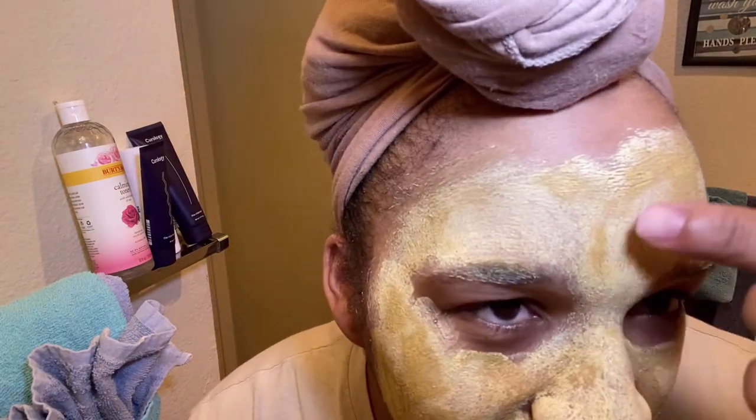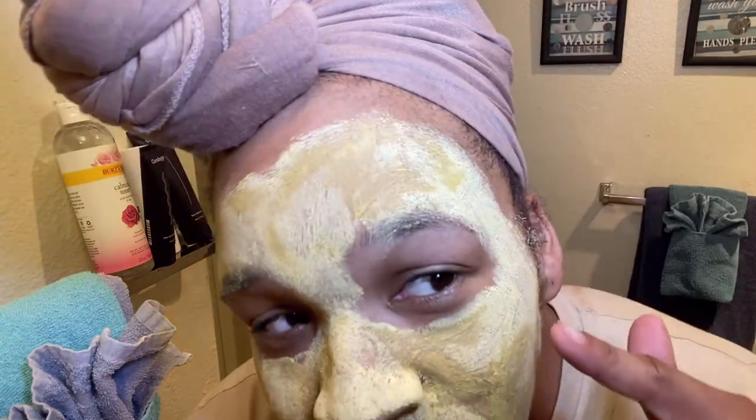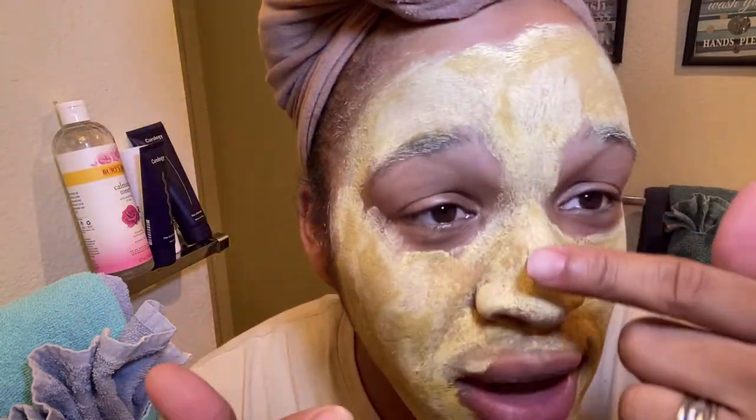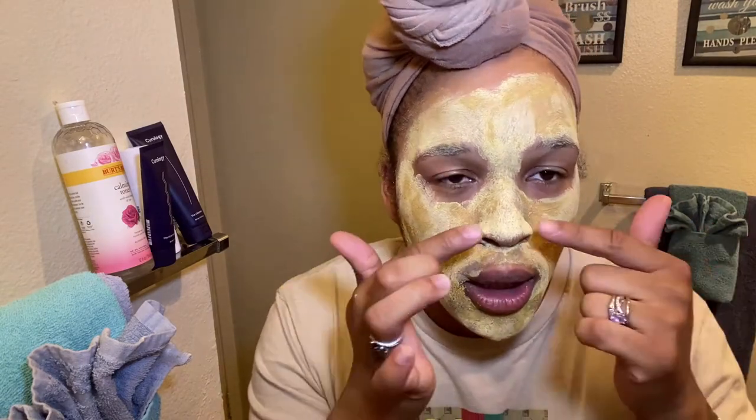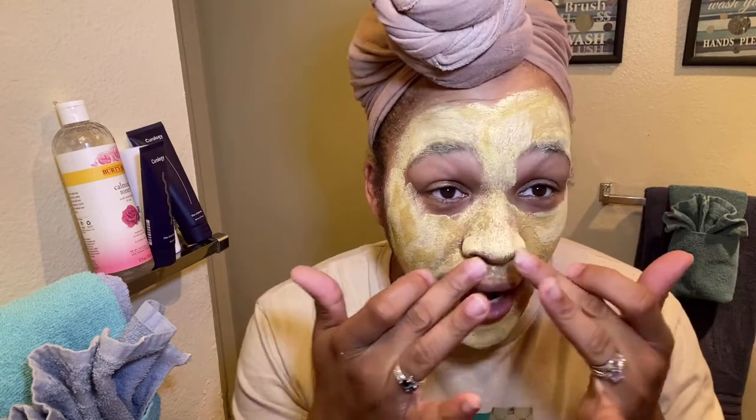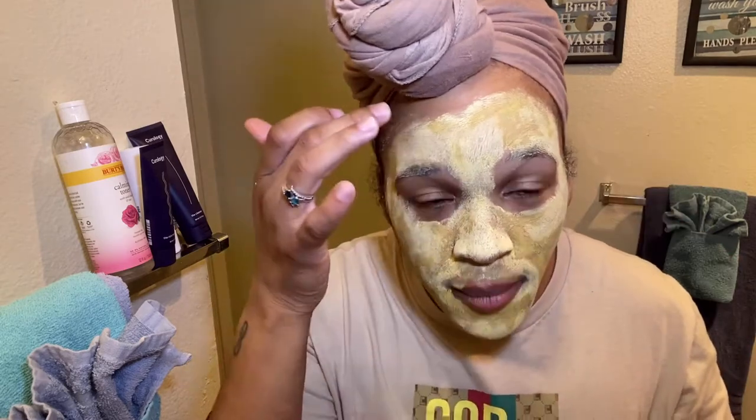My face is kinda hard. I don't know if y'all can see, but see how hard it's got? How dry? That's a good sign. Like I told y'all, my T-zone was the driest part of my face. My nose is super white or lighter, and my T-zone is lighter because that's the driest part of my face. So that's the part that needs the most moisture, and with this turmeric and aloe vera mask, that's the place I like to target the most.